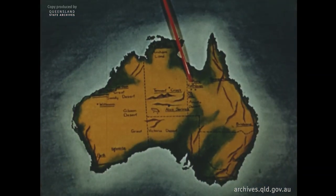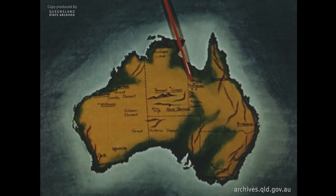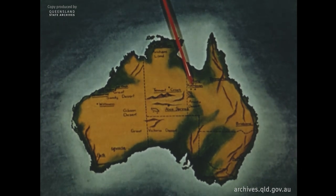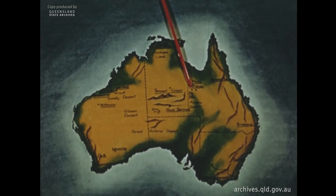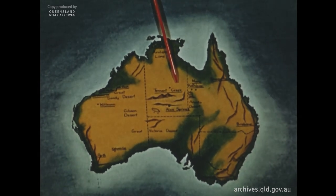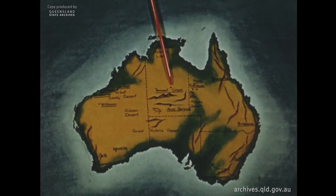From these mining towns of Mary Kathleen and Mount Isa in the far northwest of Queensland, the Barkly Highway takes us across the cattle country of the Barkly tableland, 450 miles west, to the mining township of Tennant Creek in the centre of the Northern Territory.